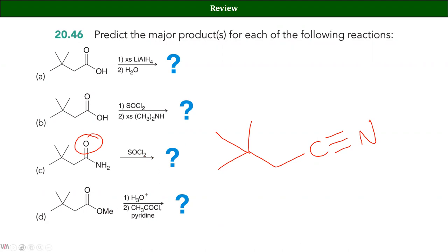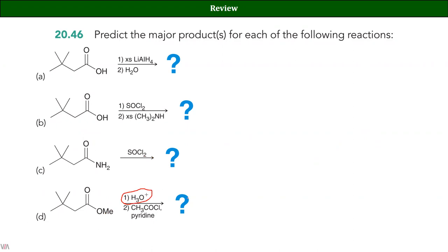What about D? What happens after step one for D? Starting from an ester, we expose it to an acid. What do we get?